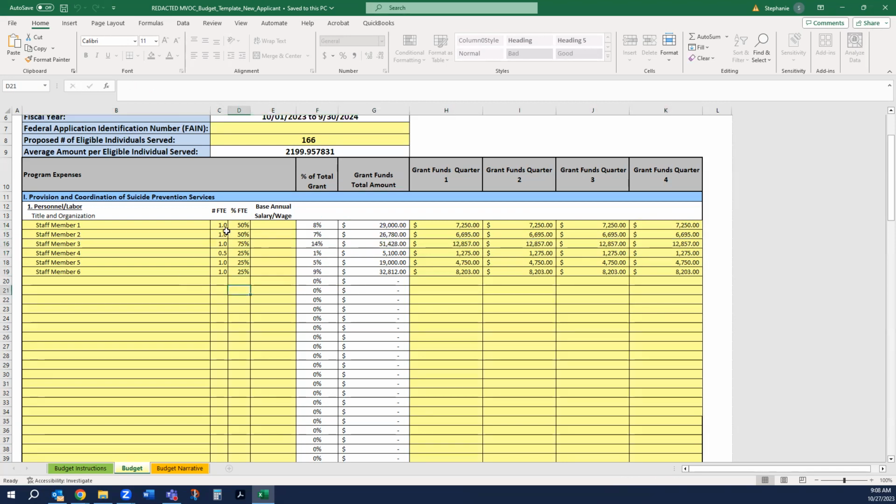So as I said, I fill out all the yellow areas, and then the grant does the math to figure out how much in dollars the grant will pay for and what percentage of the grant those dollars make up.